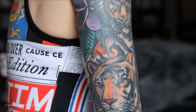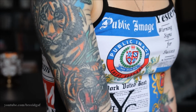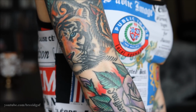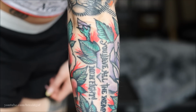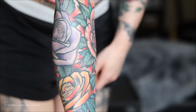And there are a bunch of tigers on my sleeve right here. So we have a total of 3 tigers. Each represents a family member. And then as you go down, as you can see, is where we have all of the roses. And I also have a quote right there.